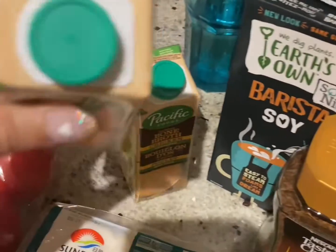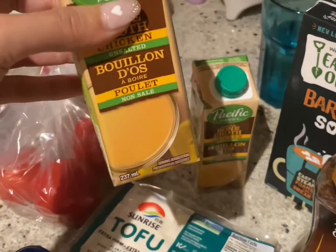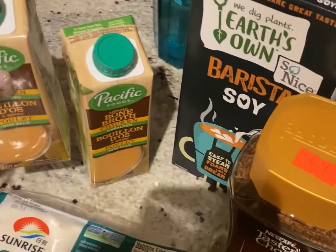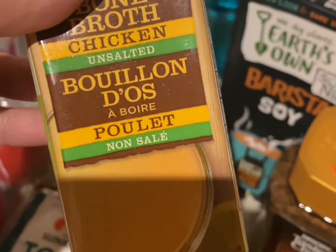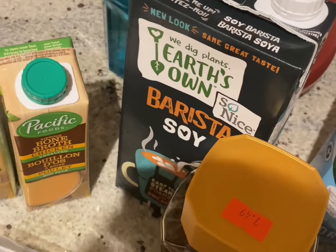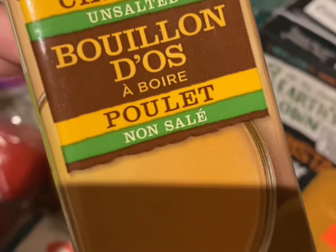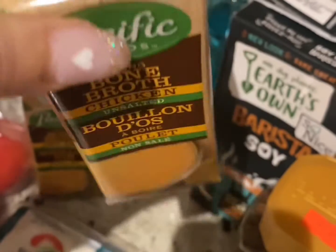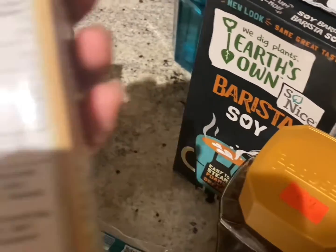I buy these tiny little ones because they're so cute and they don't take a whole lot of space in the fridge. So what I do is I just warm them up. So I warm up a whole cup of these. And I pour in some freshly squeezed lime and I drink it. It's the yummiest soup ever, but it is filled with nutritious.